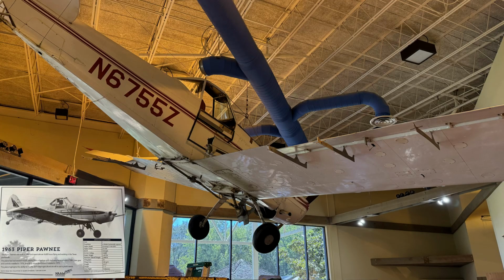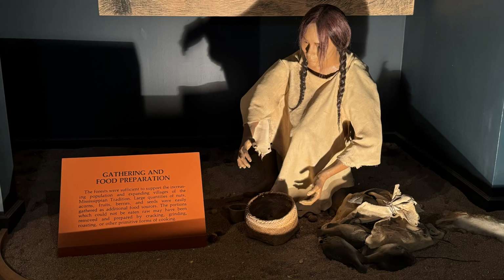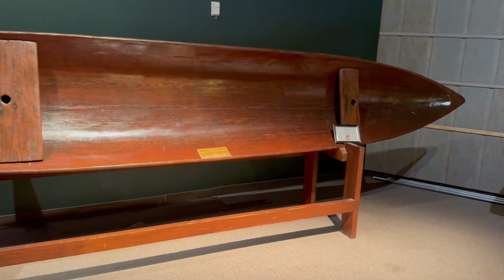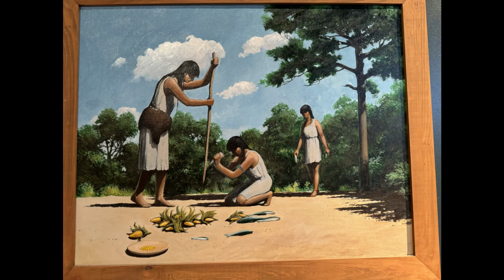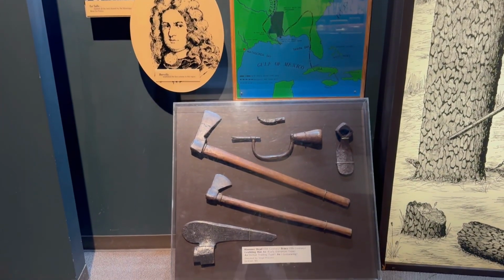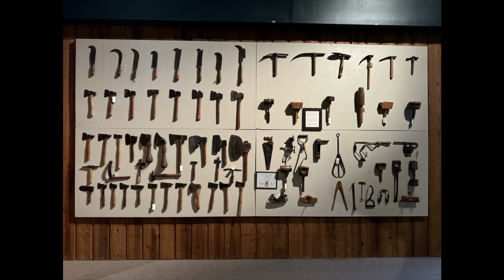The main museum hall traces the history of Mississippi with a wide range of special exhibits. Well, our indoor gallery starts around this corner. If you go to the right, it'll take you in chronological order. Beginning with Aboriginal natives, the exhibits include these scrapers and this handmade canoe, typical of the period. By the 16th century, European explorers who had plundered the treasures of Central and South American native cultures were now looking for cities of gold in the north. 17th century settlers brought with them these iron tools to turn the land into farms.